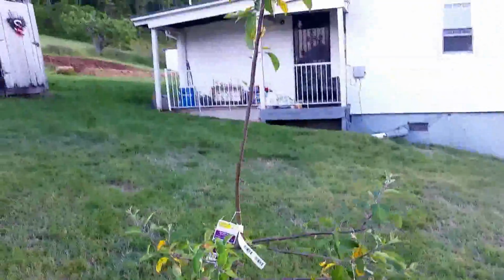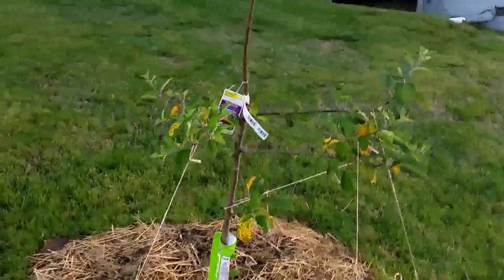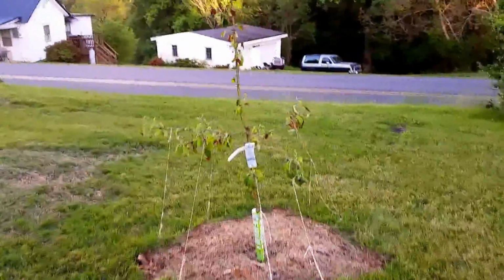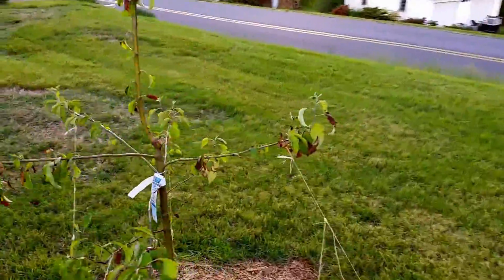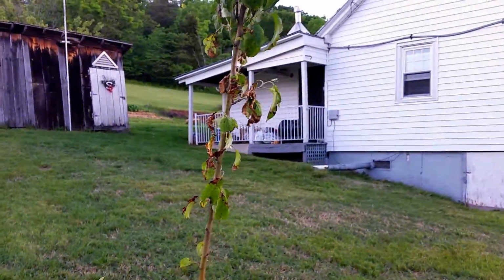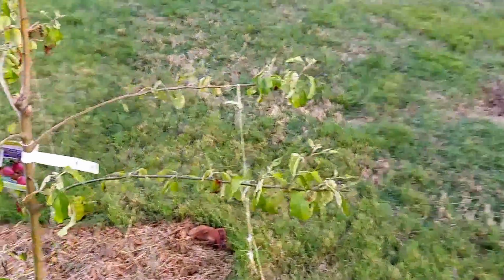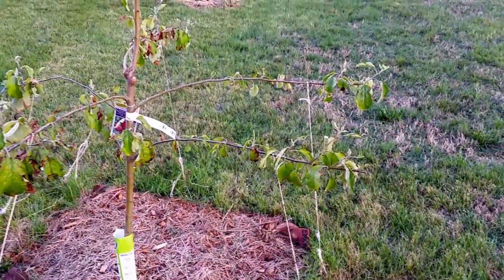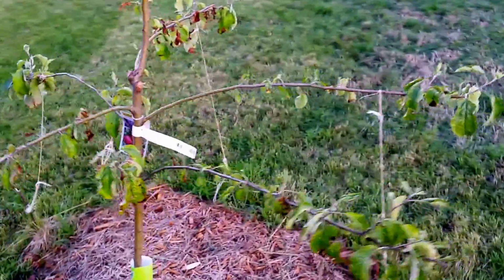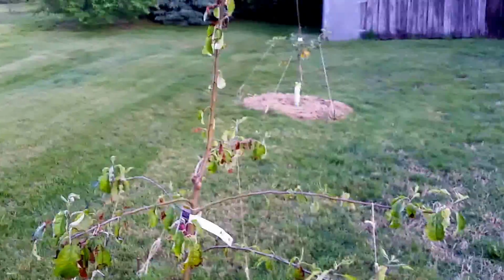Give you a good look here. Trained to a central leader. No foliage has really started to come out between here and here, which I'm not sure if I should be concerned about that or not. And then we'll come down here to the Pink Lady, one of my personal favorite apples. And this is what we're starting to get. And so I'm not sure if this is a water thing. We went about a week without water, and I'll just be honest with you. I work a lot of hours, and I was not personally able to come back and water these. And so that may have been an issue, but this doesn't look like a lack of water kind of issue to me. So if anybody knows what's going on here, just let me know.